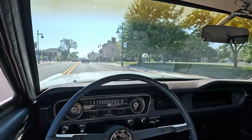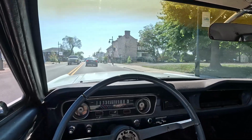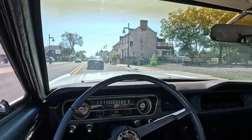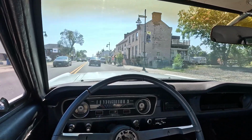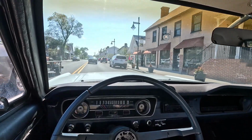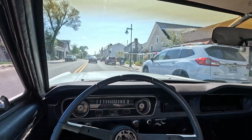Alright, we're just going to take her outside of town real quick. Just drive through the town of Marshall here. It's 25 miles an hour. Speedo is fairly accurate. It's off by a few miles per hour. Temperature gauge does work. Fuel gauge does not seem to be working.